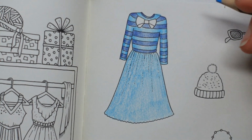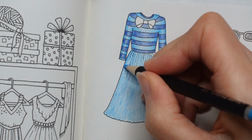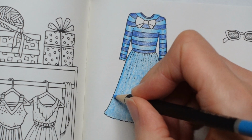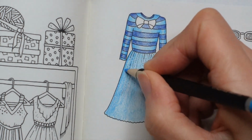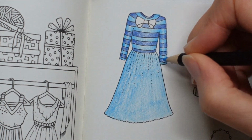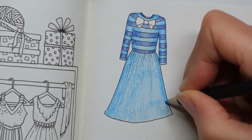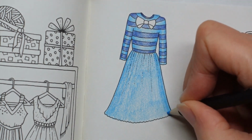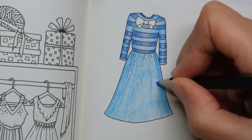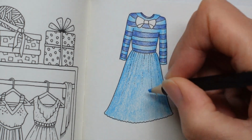There we go. Now I think I'll do it slightly darker on the edges and then just fade that in a bit. I'm not sure why I'm thinking this. I'm thinking if you were wearing it, this bit would be wrapped round a little bit, so it might be slightly shadowy. That's what I'm thinking. Like that, and just fade it in.